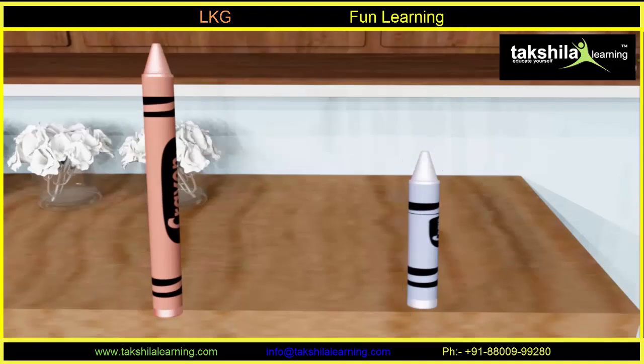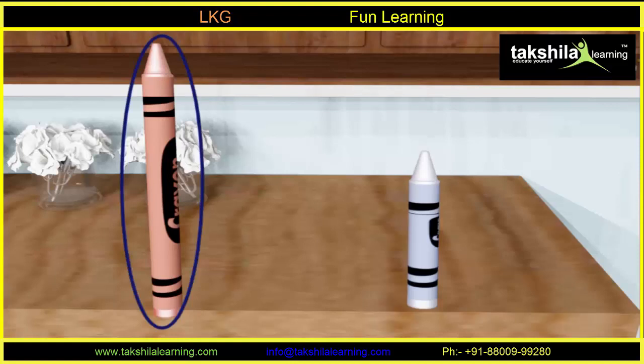This is a short crayon. Children, this is a long crayon.